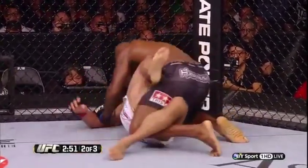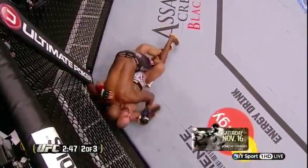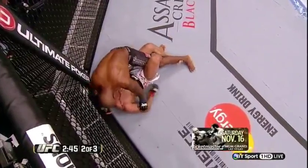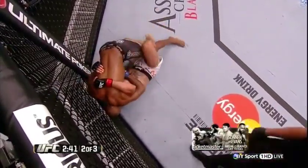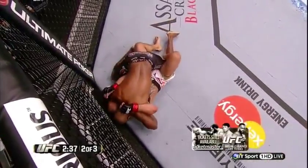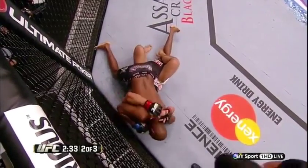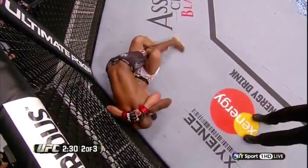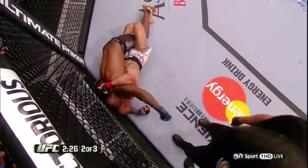Coming in, he had stuffed 24 of his opponent's 27 takedown attempts, but tonight Carmont is 2 for 2. And the beautiful timing of Carmont, and what opens up Carmont's takedown possibilities is his striking. He landed some real good jabs at the beginning of this round, got Costa into a kickboxing mode, got him thinking he's going to land some shots and do some damage, then right under his shot, takes him down.